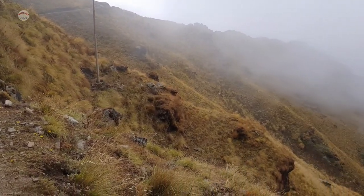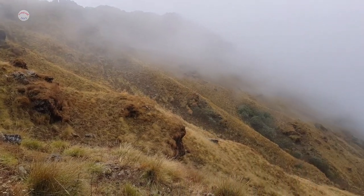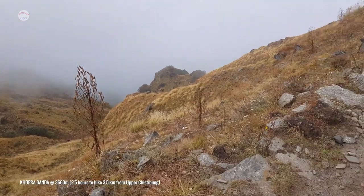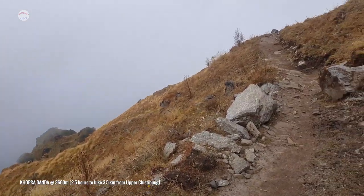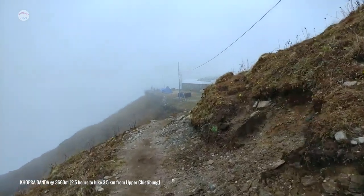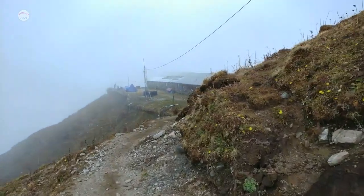After hiking for about 2.5 hours and a total of 3.5 kilometers, we have now reached our destination, Khopra Danda, which is situated at an elevation of 3,660 meters. Atop the ridge, we find a single lodge where we will be staying for tonight.